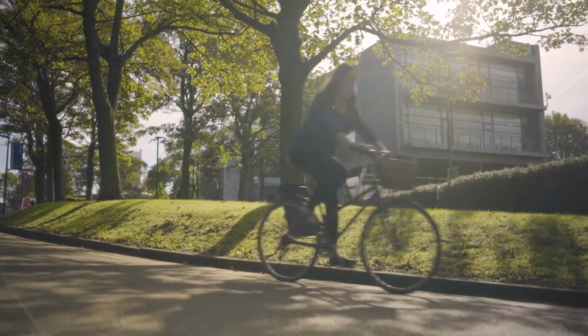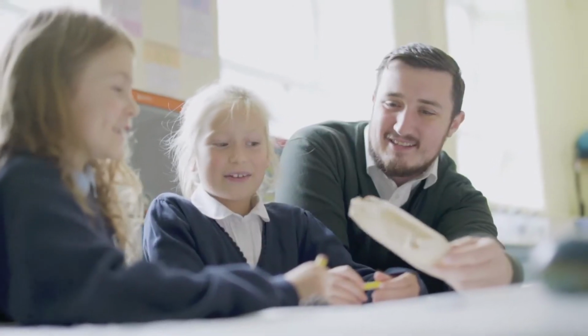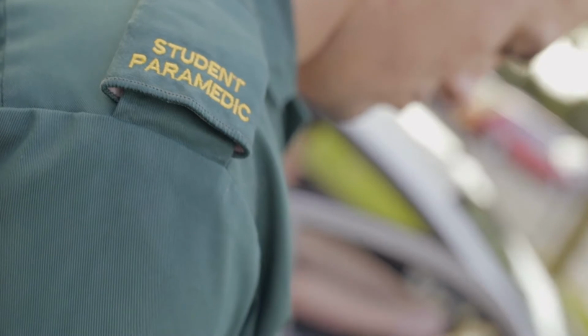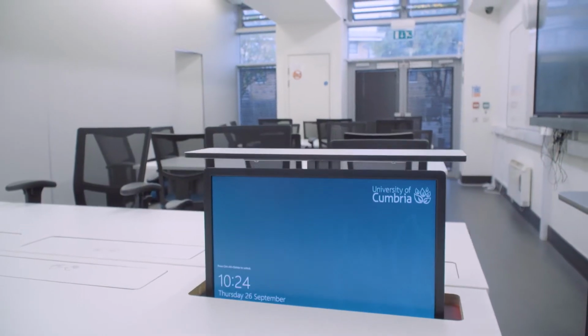Although we are part of a wider, bigger institution, Lancaster as a campus is small, it's intimate, and I think any student coming here very soon will get to know the facilities, get to know the staff really well, very quickly. In the business school, we have a range of undergrad and postgraduate programs. We offer a range of facilities and services to support your learning needs.